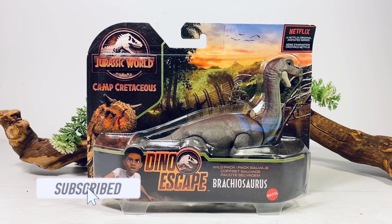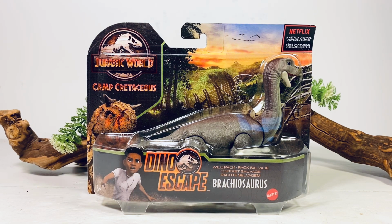Today we're taking a look at the new Dino Escape Wild Pack Baby Brachiosaurus. Yay, I finally have one. This figure right here definitely ranks in my top three hardest to track down Jurassic World figures of all time. Seriously, I must have spent about 2 months straight just hitting Walmarts almost every single day, always turning up empty-handed. Could not find this thing.